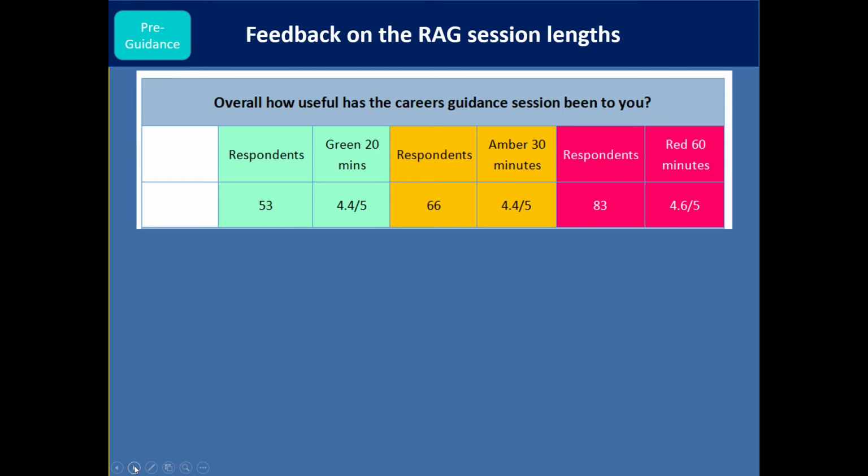We're also really keen to know the impact of these 3 different levels of guidance on the students. So we had different questionnaires depending on whether they'd done green, amber, red. Same questions, but they did the one relative to the guidance they received. And you can see there's not much difference between them finding it useful. Out of 5 for green, they said 4.4, amber 4.4, and 4.6 for red. So for most students, it worked really well.